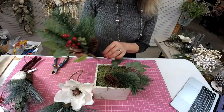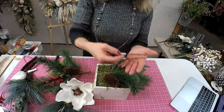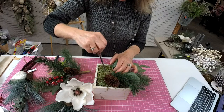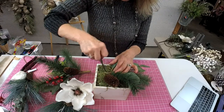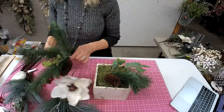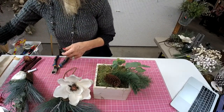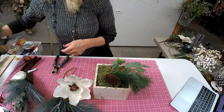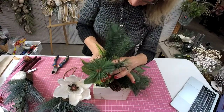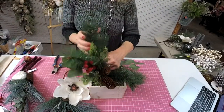Okay, now I'm probably going to need to put a pilot hole in here, so I'm going to take my awl. This just looks like a big ice pick. And I'm going to make a big hole in here, just to try and make it a little bit easier on my hands. I'm going to dip it in the glue. And this is so thick, I may come in here and drop a little bit more hot glue once I get it in there. Okay.